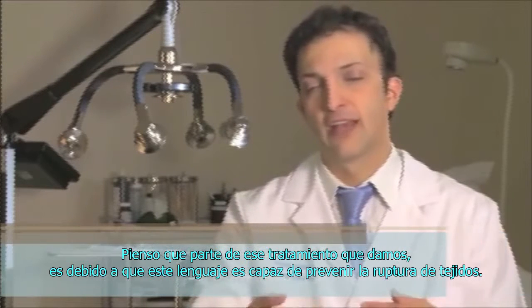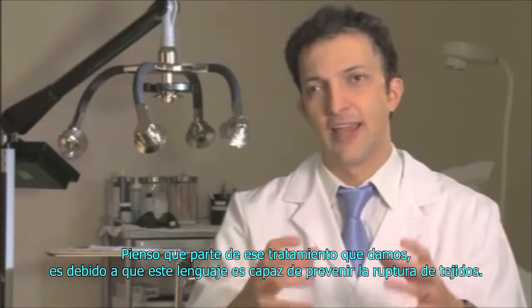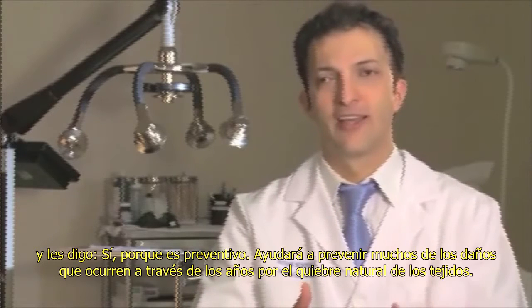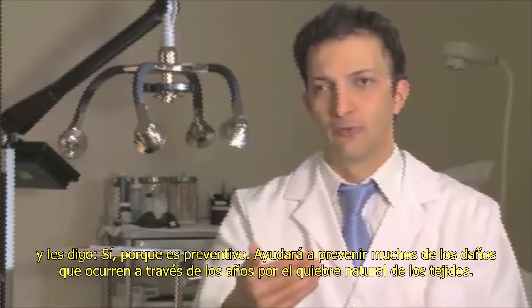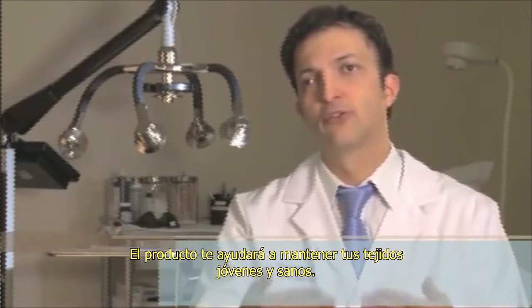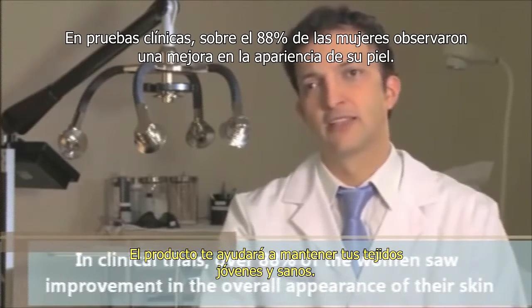And I think part of that treatment that we're giving is because this language is able to go and prevent the breakdown of tissues. So a lot of people ask me when they're younger, can I use this product? And I say yes, because it's preventative. It's probably going to help you prevent a lot of the damage that occurs over the years just because of the natural breakdown of the tissues. The product will probably help to maintain your tissue's youth and vitality.